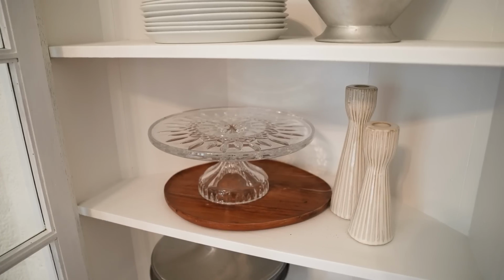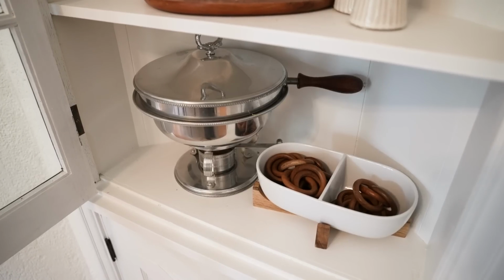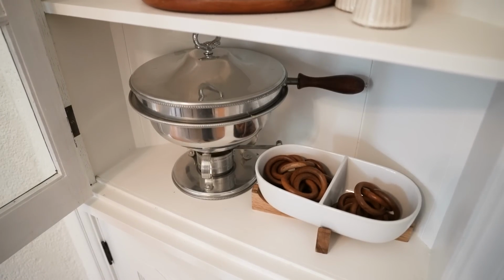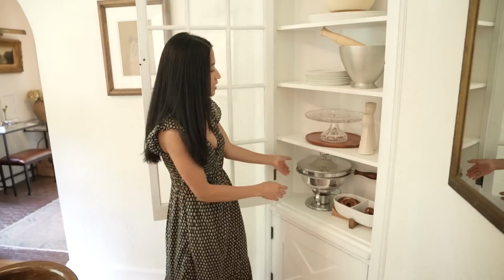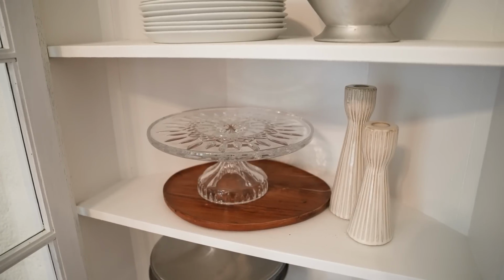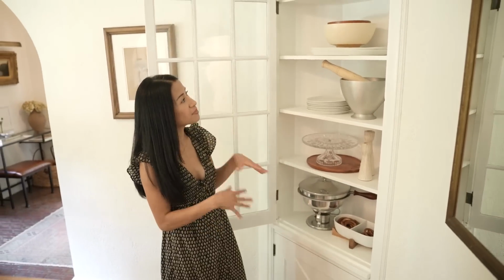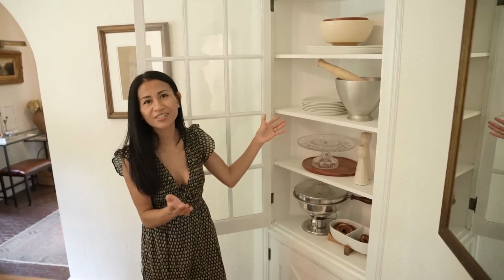And some of these pieces are hand-me-downs from Brian's parents. That's my husband. His mom saved a lot of things, and when she downsized, she didn't need some of these pieces. So this is like a fondue set. This crystal cake stand is a wedding gift. So a lot of the pieces in here have some meaning, and then some are just for practical everyday use.